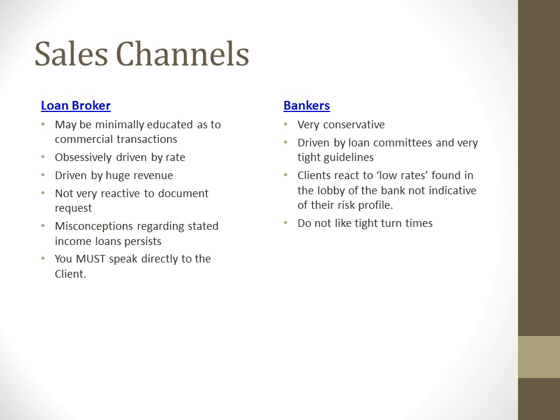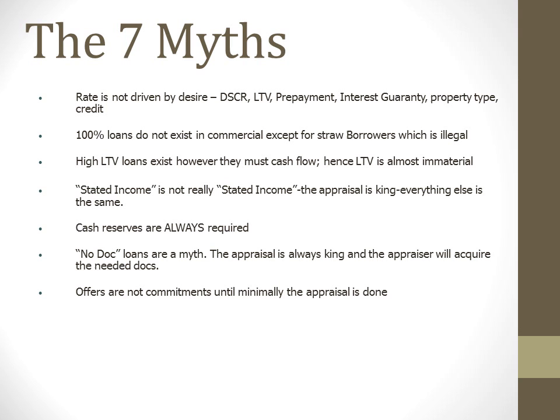However, one of the key factors is, like we've mentioned here on the bottom, that you want to talk directly to the client. Bankers, you'll find, are very conservative, but they are a tremendous referral source, if you can make great banker relationships. So the 7 myths, and these are things we've talked about, but rate is not driven by desire, meaning that debt service, loan to value, prepayment, interest guarantee, property type, credit, all of these things will drive the rate, not desire. It's not what the borrower wants.